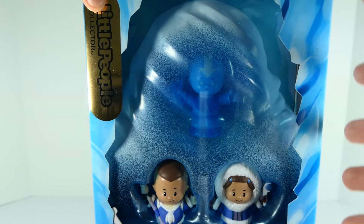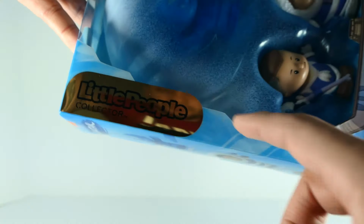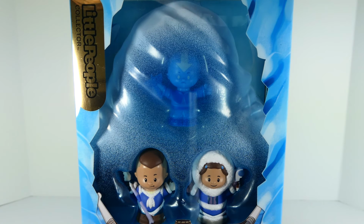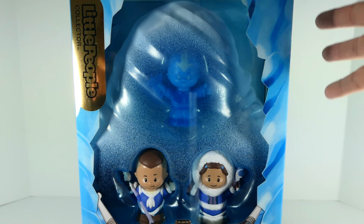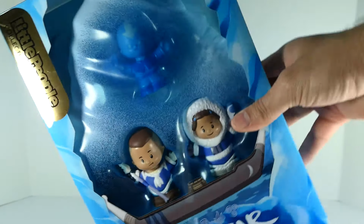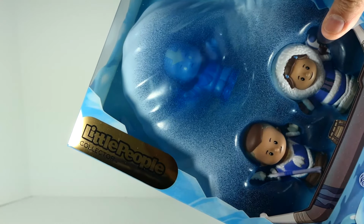It's crazy to think these toys are made for kids, granted this is the collector line as you can see right here, but these toys just have so much detail and love and care in the packaging, and that's why I love everything that Fisher-Price is doing with the Little People Collector line. So aside from those details, you do have the Little People Collector logo done in a gold foil right here, which is pretty nice.